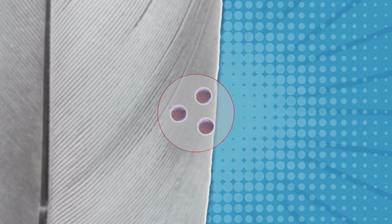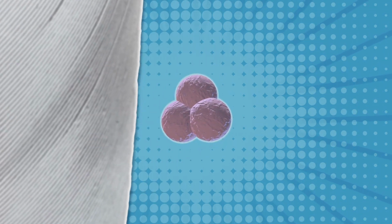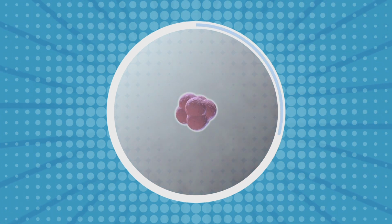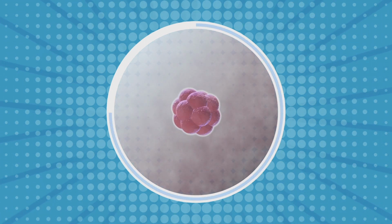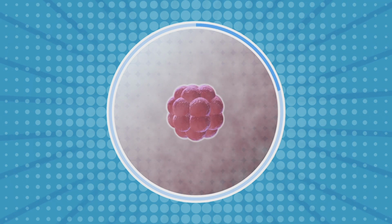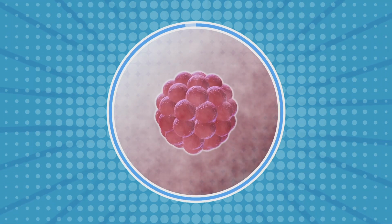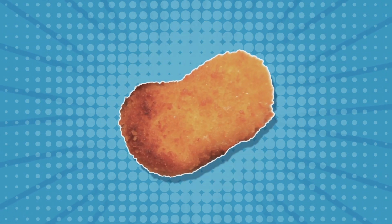Cue the science bit. Cells from Ian's blood or the follicle of one of Ian's feathers are isolated and placed in a cultivator, which mimics the conditions of his body, providing them with a nutrient-rich soup. After about 2 weeks, enough cultured cells have been produced to develop Ian's chicken nuggets.